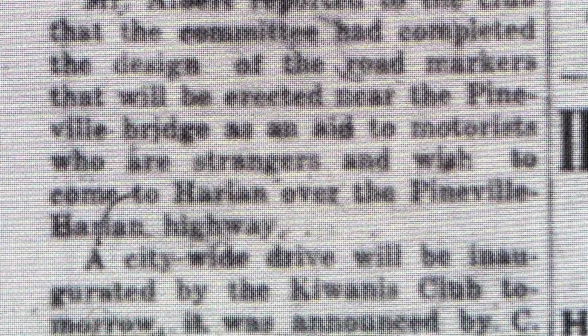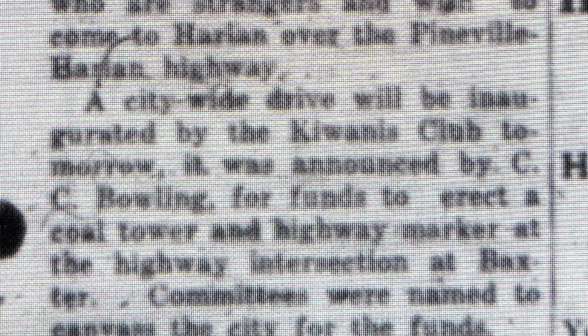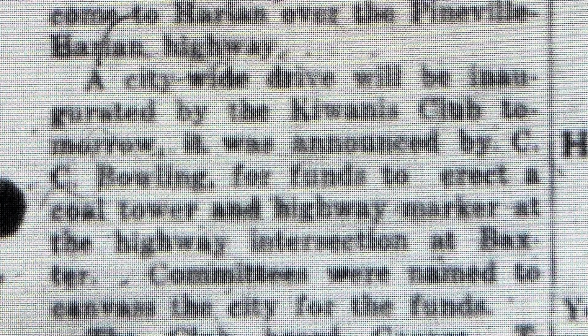So they had to do something. They were trying to figure out what to do. They decided to build markers. They were going to build 2 markers. One marker at the terminus of 119 in Pineville to point to Harlan. I've found no evidence of what that marker looked like. There's no description of that marker or anything. It was announced by C.C. Bowling to erect a coal tower at this intersection. So that was the first real mention of what kind of marker they were going to make. So let me get some shots up here to see the monument while I explain this to you.